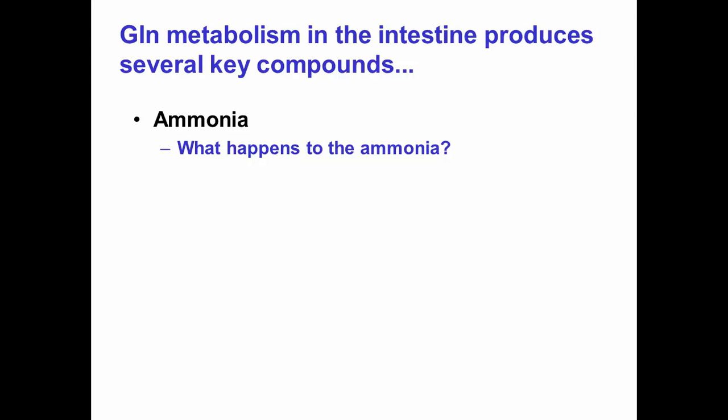Lucky for us, we have a lot of glutamine around that we're releasing ammonia from, right? So some of that ammonia is going to stay in the intestine to be used for making carbamyl phosphate, because we need it in order to get to citrulline, right? And then I also said, what else happens to the ammonia, right?